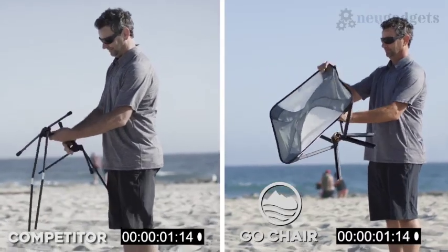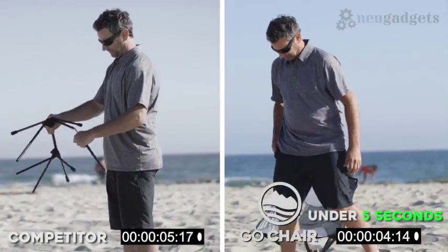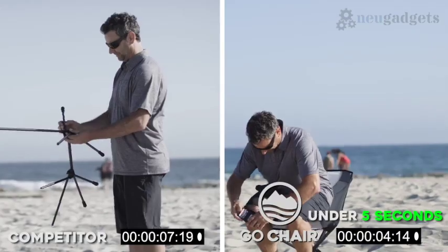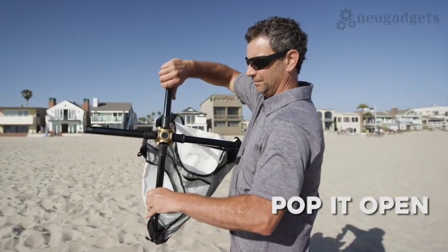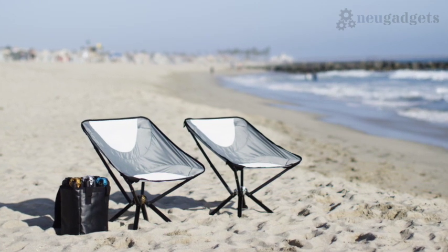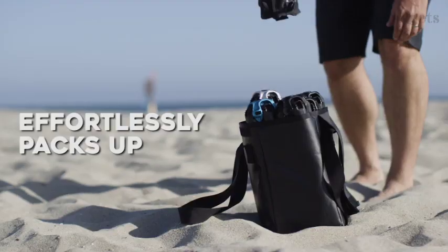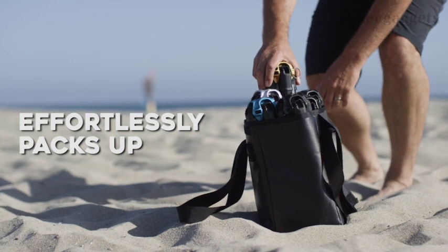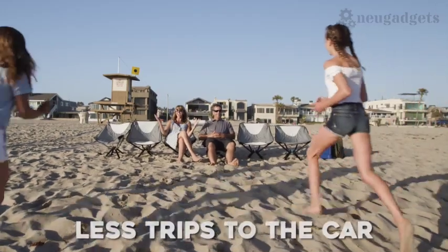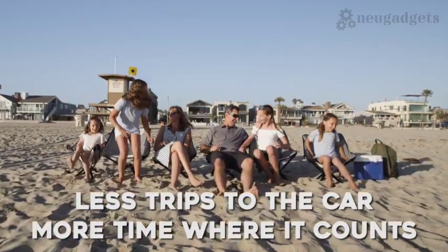And unlike other chairs that can take half a minute or more to construct, GoChair instantly opens and sets up in less than 5 seconds. Just pop it open with one motion and extend the telescoping arms. That's it. And when you're ready to go, just press the button to release the frame, put away the arms, and wrap it up to stow away. So you can spend less time hauling and more time enjoying where it counts.